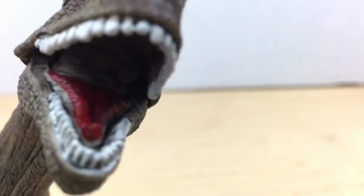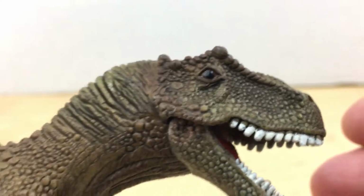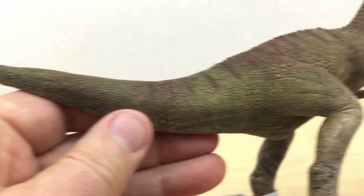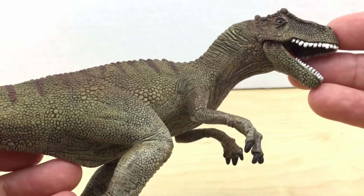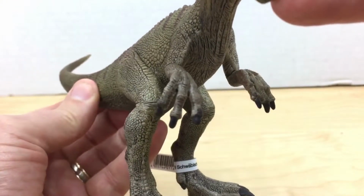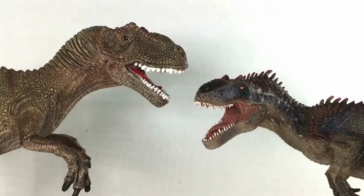Nice mouth, a little too red on the tongue for me. I do like the shiny eye, and overall this is still a very nice figure from Schleich. Another main difference between this and the Papo figure is cost. The MSRP on this is $11 less than the Papo figure. So still a very nice figure. You can save some money by going with this over the Papo figure.